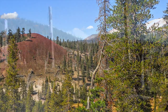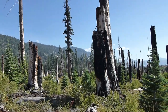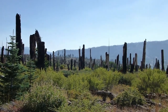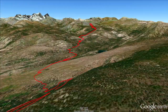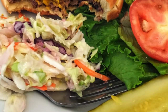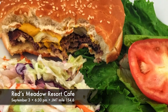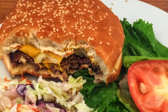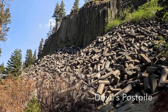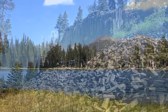Hiking downhill most of the afternoon, I passed through the charred landscape from the 1992 Rainbow Fire near Mammoth Lakes and into Red's Meadow Resort. At last, I could finally satisfy my protein craving. While at Red's, I also did some laundry, took a hot shower, and had a big hearty breakfast before visiting Devil's Postpile and getting back on the trail to head north again.